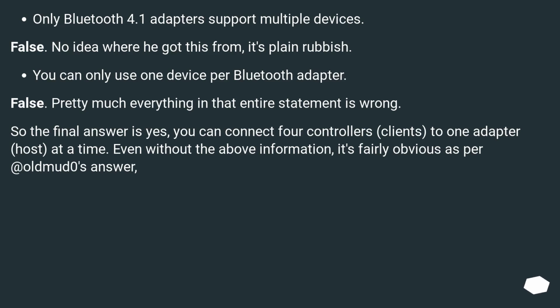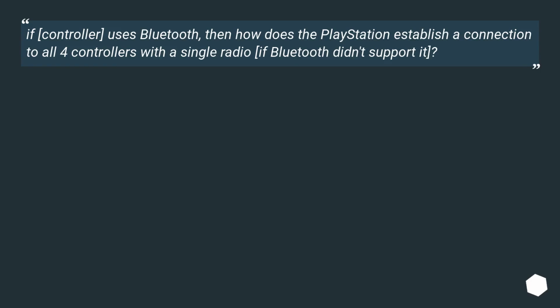So the final answer is yes, you can connect 4 controllers, clients, to one adapter, host, at a time. Even without the above information, it's fairly obvious, as per Old Mud Zero's answer. If the controller uses Bluetooth, then how does the PlayStation establish a connection to all 4 controllers with a single radio, if Bluetooth didn't support it?